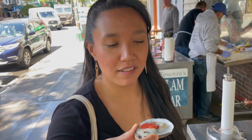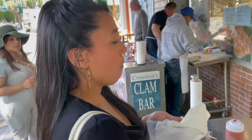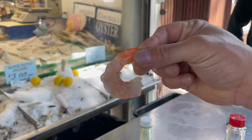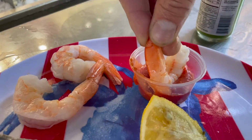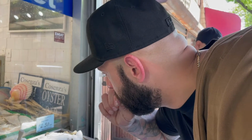So these are Blue Point oysters with a little cocktail sauce. Really fresh and fried. How's that? Good. Super fresh.